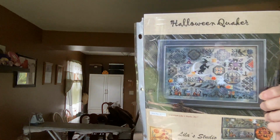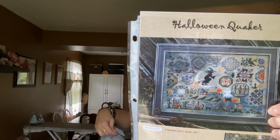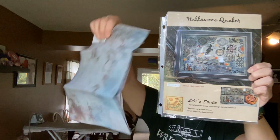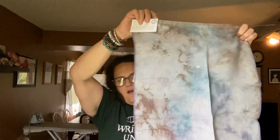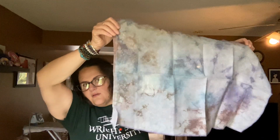I don't have all the fabric. I think I had almost all the threads called for Halloween Quaker by Lila or Leela Studio. Not sure which way to say it. And I'm going to work that on Paranormal 36 count linen from Bestitch Me. Oh, I think that'll be beautiful. So pretty. Oh gosh, I should open up all that. So pretty. Oh, look at those blues, those purples. Oh, that's pretty.